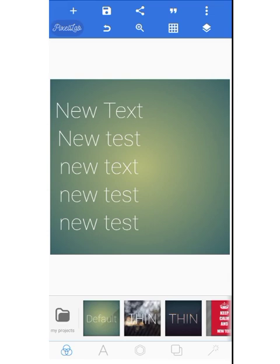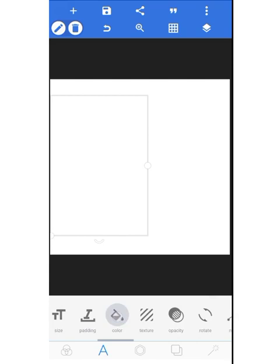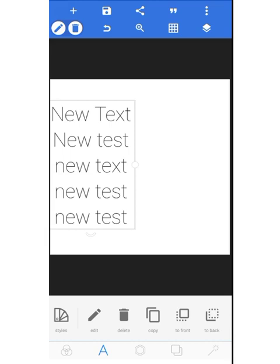Let me use a background, and let me use black for this text color. Don't worry, I will show you how to do all this later on. So now this is what we call left alignment. When it comes to getting a design done, you either use the left alignment, the center alignment, or the right alignment. Now this is the left alignment. If you want to work with the center alignment, put it here.